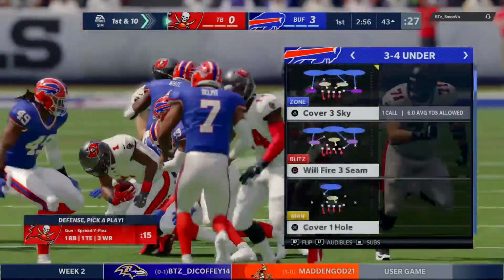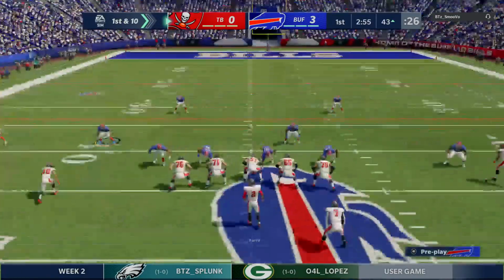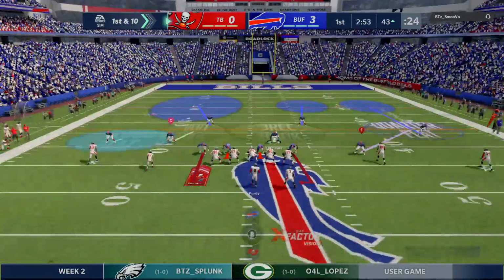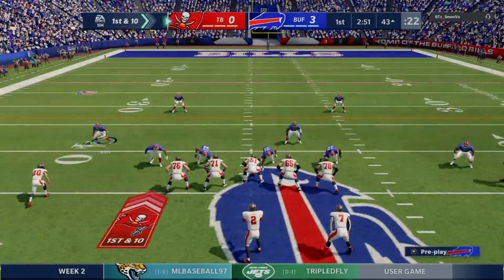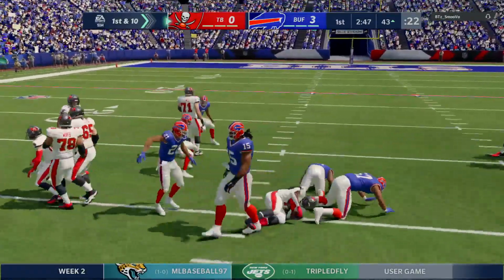Yeah, remember our conversation? We were talking about what one of the GMs in the league has told me repeatedly. It's a big man's game, and it's not necessarily size. He's talking about playing some big boy football. Line up, get leverage, knock people back, and establish the run early.